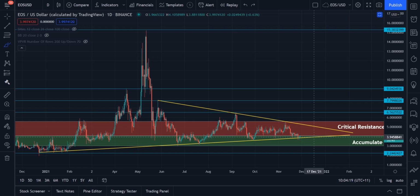But under the assumption that Bitcoin is going to go up to new all-time highs, I think that this is the last test of the trend line, and we're probably going to be breaking to the upside here on EOS within a matter of maybe a couple to a few weeks. So that's good to see.